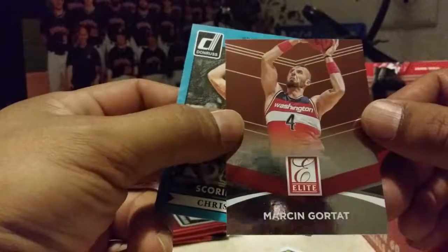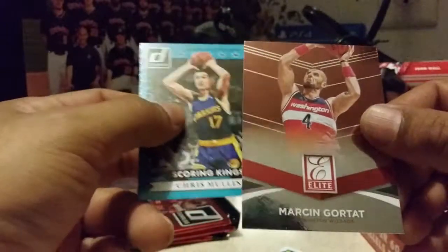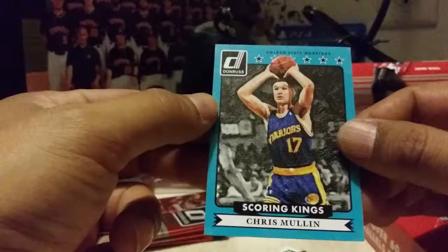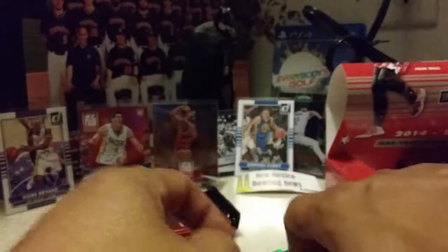Marcin Gortat, with his elite card. And scoring kings, Chris Mullin. Old school warrior. All right, we're about halfway through the top left of this box.